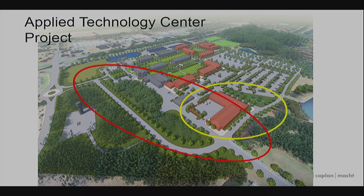Because admissions is go down that hall to the right. If you show up at campus anytime and you want to go to admissions, you have to find a parking space someplace in the back of campus and then figure out where it is in the center of a building, is what it comes down to. So this would improve, strengthen our entrance, and this is all part of the Applied Technology Center project as submitted.